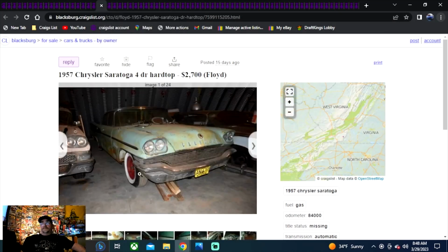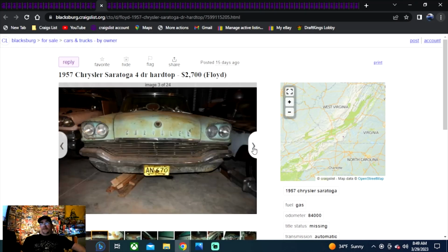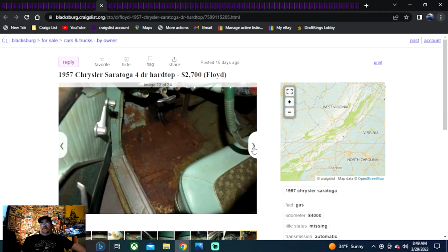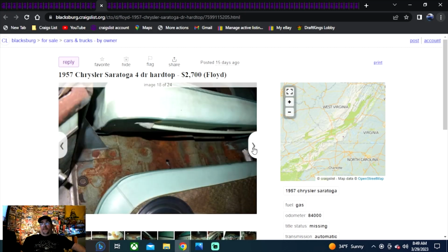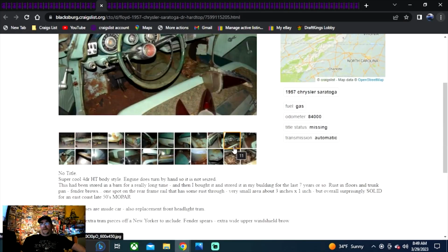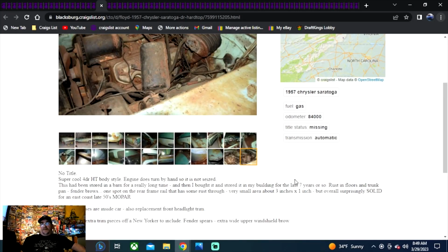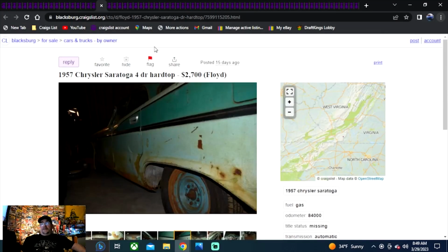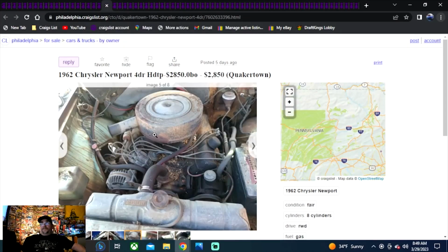On to another one. Give me Blacksburg again, Virginia, 1957 Chrysler Sarasota 4-door hardtop, $2,700. Man, what a cool car right here. You like green? This thing's definitely green. And a great price at $2,700. It's going to be no title, that's why. On to another one. Something you're interested in, check him out. It's been here 15 days. So it's going to be in Philadelphia. 1962 Chrysler Newport 4-door hardtop, $2,850 or best offer.